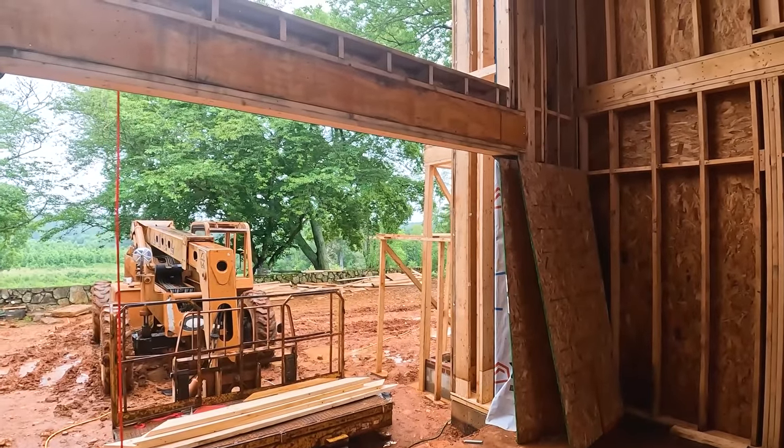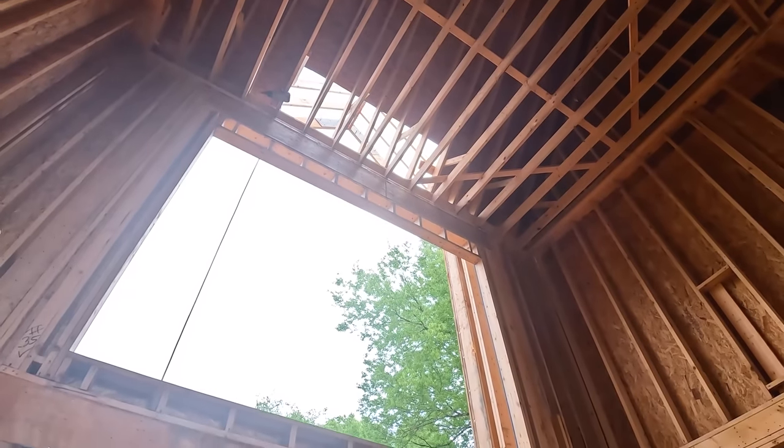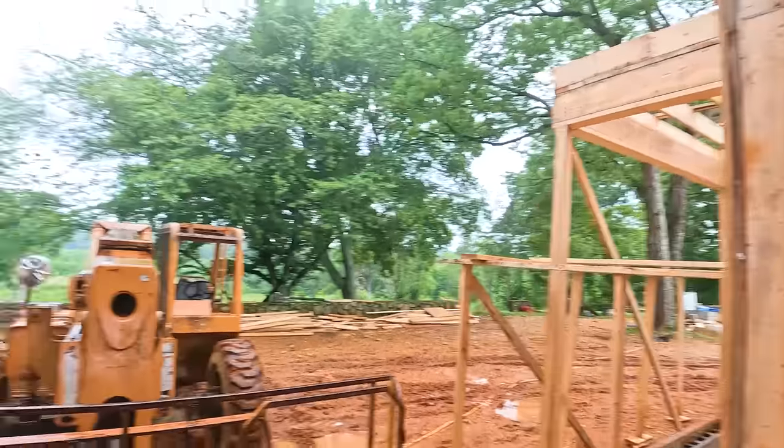Oh yeah, they're putting a bump out. Yes, this is what I was talking about. Nice. You see our little bump out right here? Look, it goes up to the little cute cathedral pitch up there. It's very cute. It's gonna be sick.